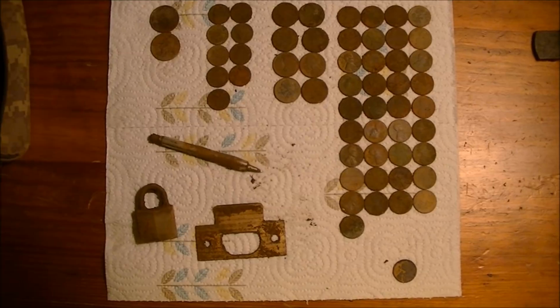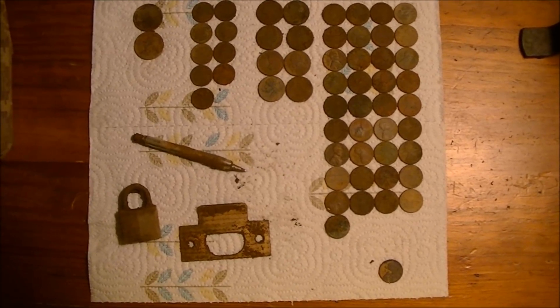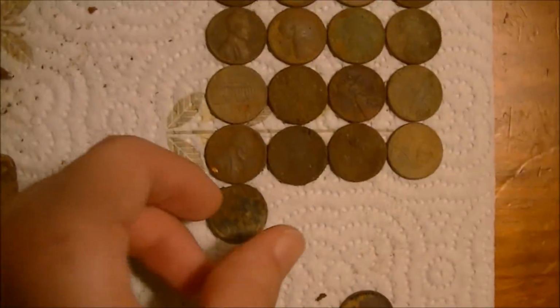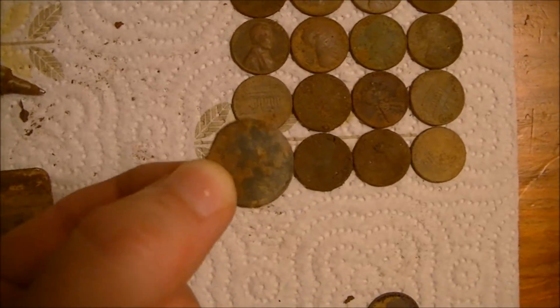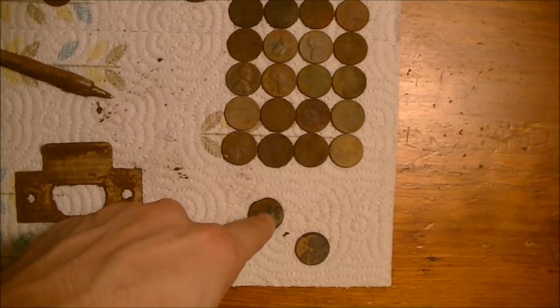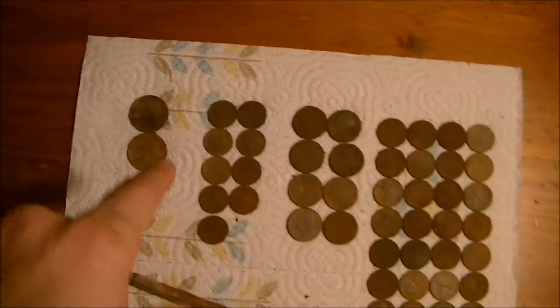Apart from some trash, this is everything I got in about 2 hours of looking around the dorms. We got a brass hinge, that padlock, the old pen, and then we have 37 pennies, including the 1944 wheat, and I put this one here because that is the only zinc I found. The rest are all copper. That one's 1984, and we got 8 nickels, 9 dimes, and 2 quarters.